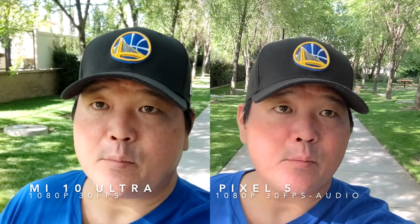So I'll start walking to test that stabilization as well so you can see what that looks like here on each of these front-facing cameras. And so hopefully this gives you a better idea of how the video quality looks like here on the Mi 10 Ultra and Pixel 5 front-facing cameras.